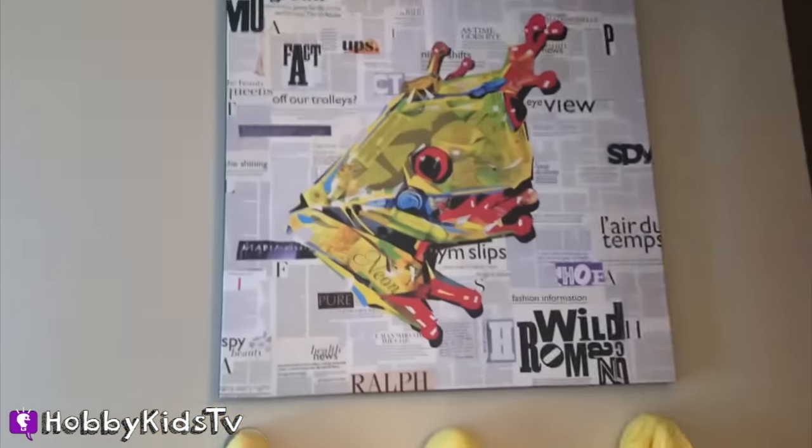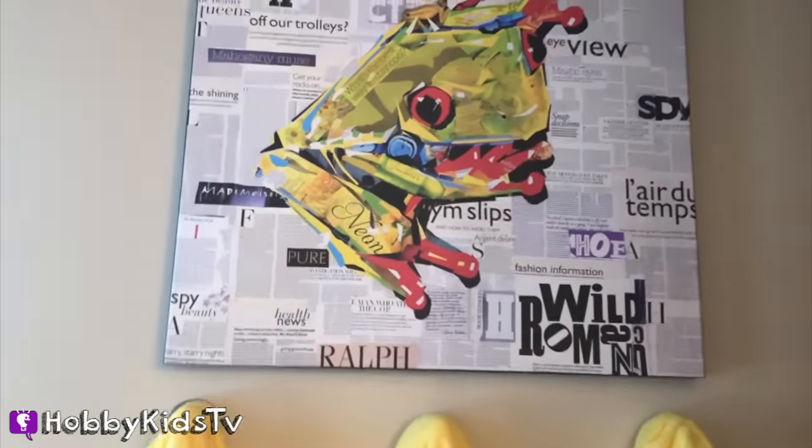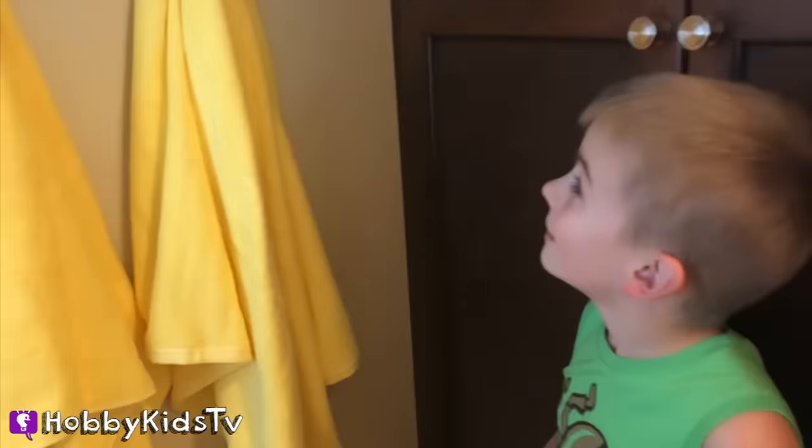They're gonna redo the floor this week. He's coming this week. But look at this. Oh my goodness, it's made of newspapers. You know what those are, huh? Yeah, I'm surprised. While you go to the bathroom, you can read the newspaper. Yeah! See what's going on in Frog Town.